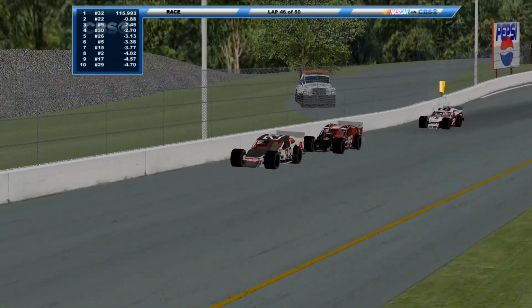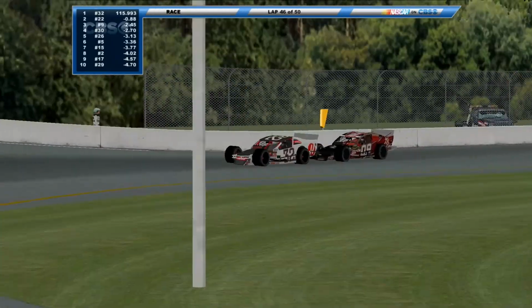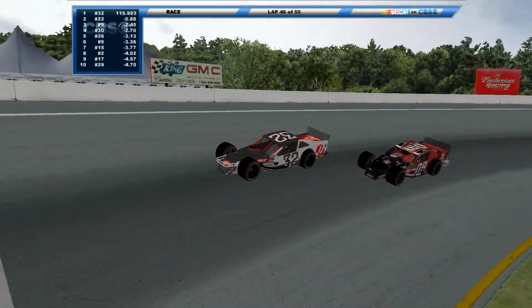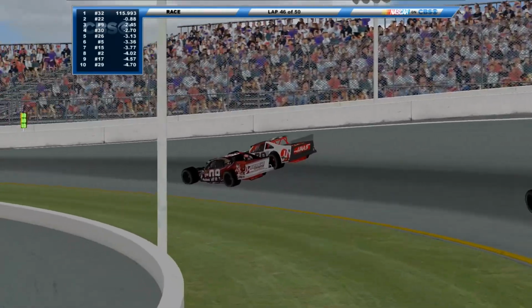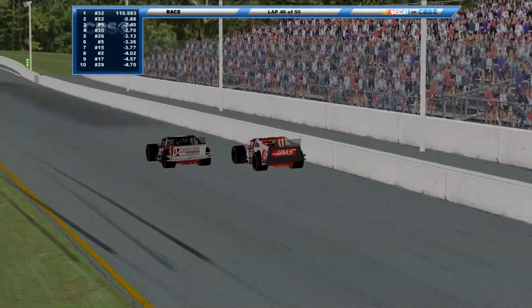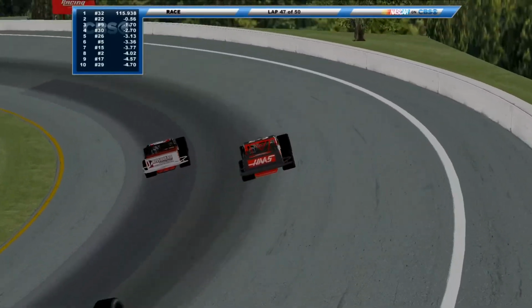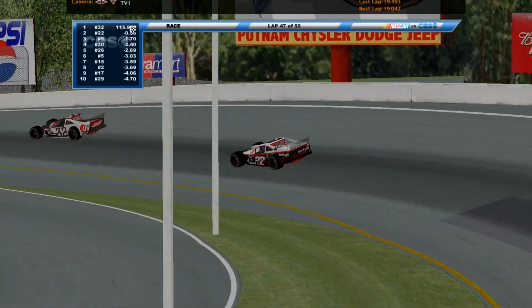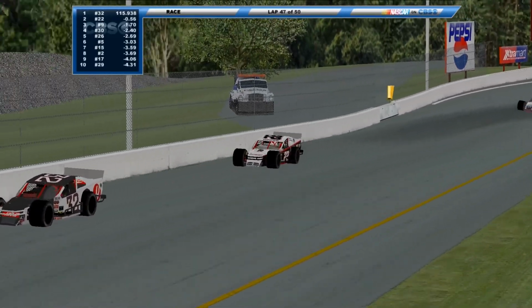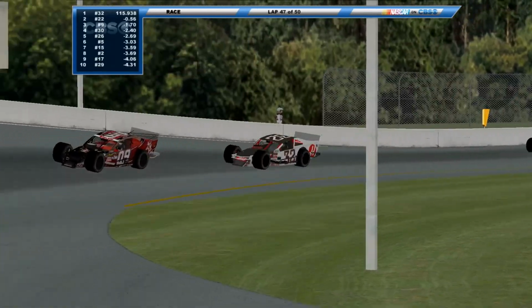5 laps remaining. The 09 now on the back bumper to 32. He got a good run in 1 and 2. Looks like he's able to challenge, and there he goes. Oh, on the inside, he's actually going to pass him. That's going to help. He'll unlap himself back to 3 laps down. The 22 car is closing. He cleared him pretty quick.